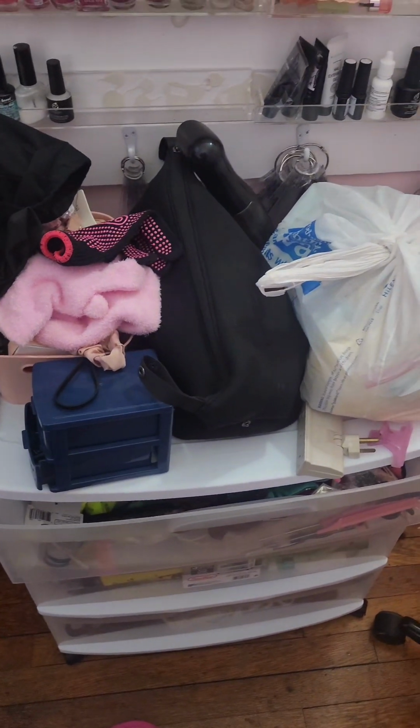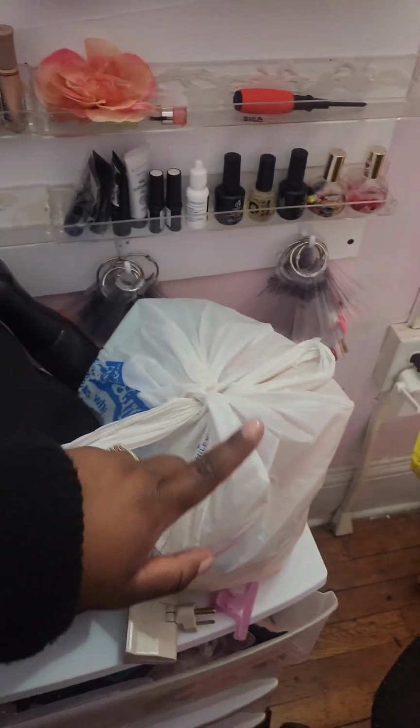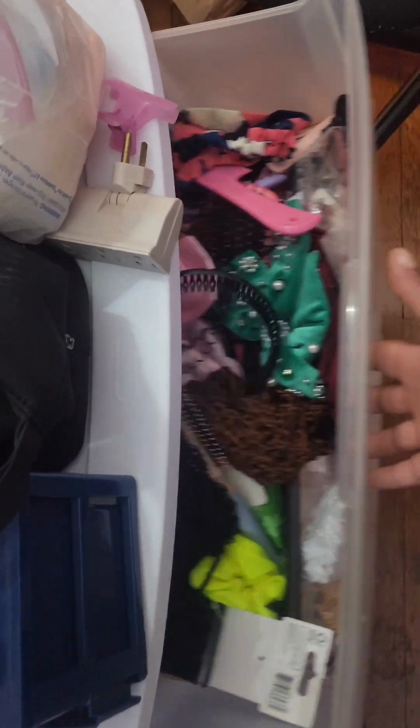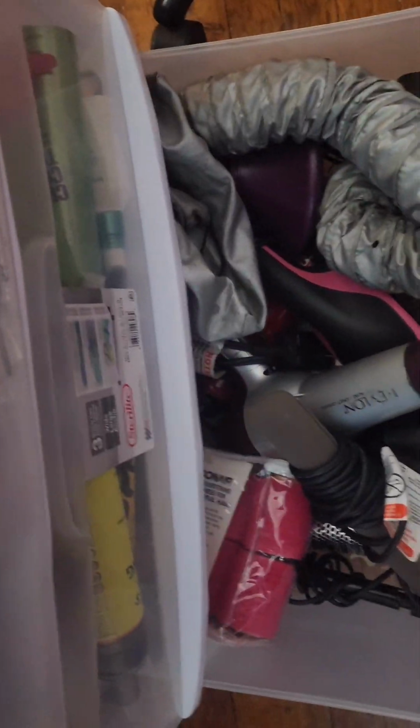So this is my hair care stuff. I have all my clips. I have the Shark Beauty Flex Style in here, my rollers, hair pins and scrunchies, and then in here a whole bunch of hair stuff, more. And this drawer is so full I can't even open it. There we go, more.